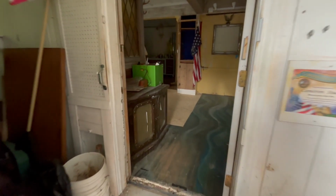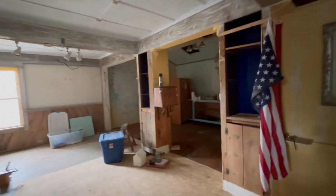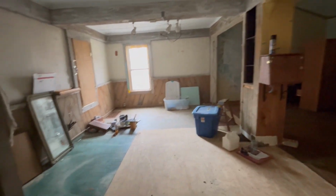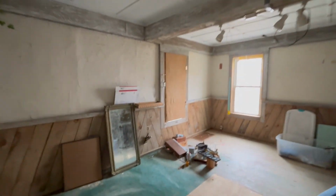So the fellow that lived here was apparently an artist, and his house was his canvas. I can't imagine I'm going to find a tenant that would like this style, so I'm either going to have to rent it out as a fun house, or I'm going to have to gut everything out of here and start from scratch.